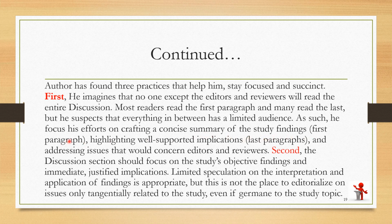First paragraph, you can see, highlighting well supported implications as last paragraph. Actually, these two words I added because I will share with you the DOI number. You can read these paragraphs from there and address issues that would concern editors and reviewers.